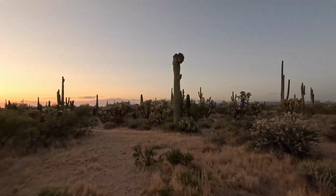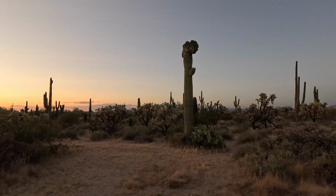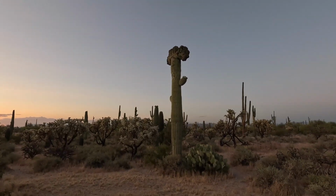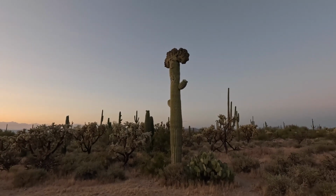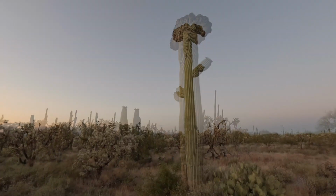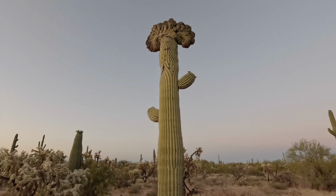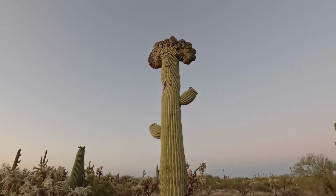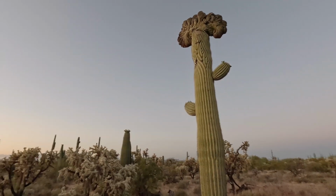I thought we would stop and check out another crested saguaro that I knew about. This is one of the three that I know about. This is a pretty good specimen. Looks pretty healthy. I like that pattern up towards the top when the spines start to separate before it gets up to the crest. It's gonna start blooming. Thought I heard some coyotes.